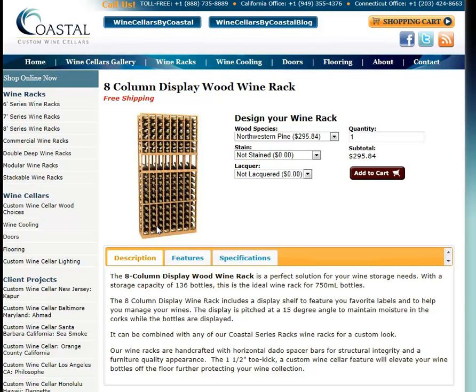All of the wine racks indeed include a 1.5-inch toe kick. This is a base that runs down here. This is pre-assembled from the factory, and it elevates the wine racks and the wine bottles off the floor 1.5 inches. Our dado cut front horizontal stabilizer bars are indeed dado cut to make the installation process very easy.